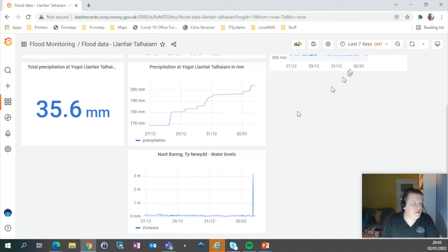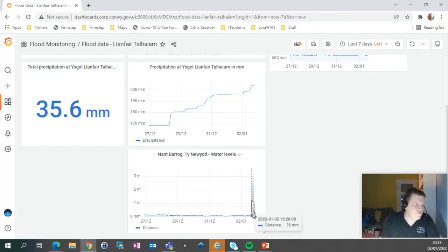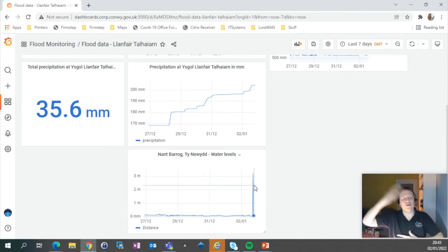So here we go, the last 7 days, and you can see the water height at T Newydd, which is the one that's in the bottom of the valley, not in the steep sided gully. And then we just have this erratic reading. We know how to remove that: on the payload detector on TTN, you can tell it to ignore readings over a certain threshold, because it can just say that's an erratic reading, I don't want that data coming in. But I just wanted to demonstrate that there.